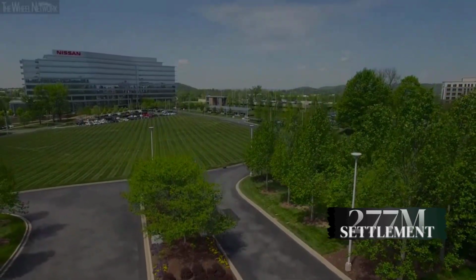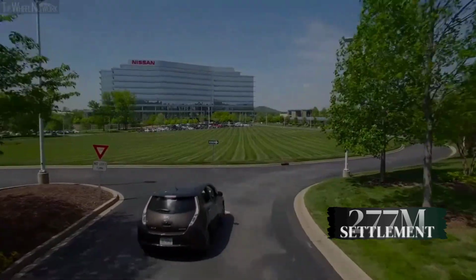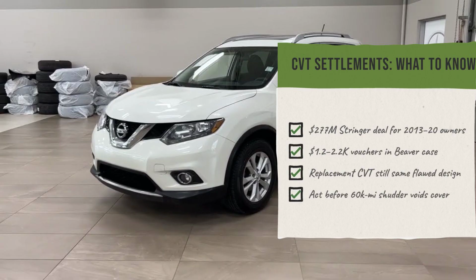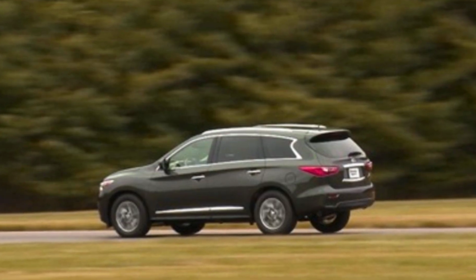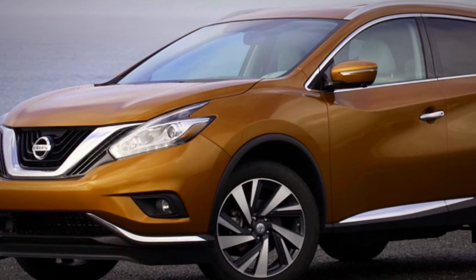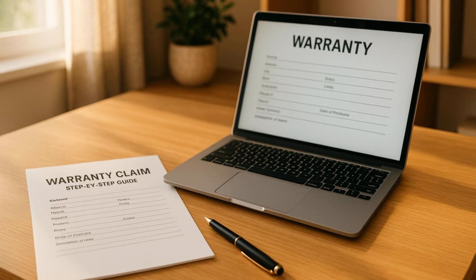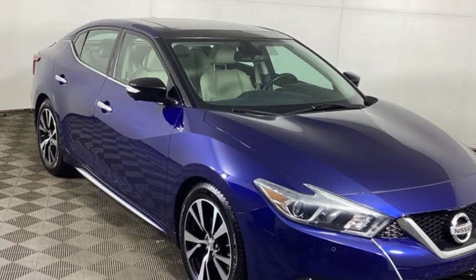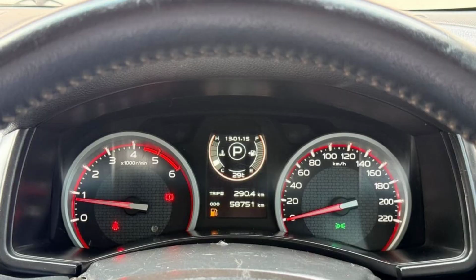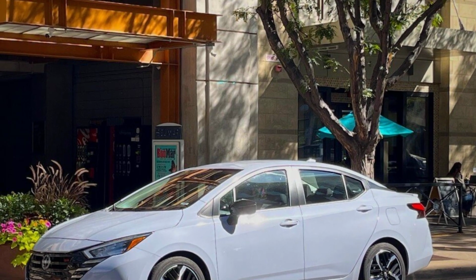In April 2025, a court approved a $277 million settlement in Stringer versus Nissan, covering the Rogue from 2014 to 2018, the Pathfinder from 2015 to 2018, and the Infiniti QX60 from 2015 to 2018. A second settlement, Beaver versus Nissan, extended the warranty on the Murano from 2015 to 2018, and the Maxima from 2016 to 2018 to 84 months or 84,000 miles. Earlier settlements covered the Altima, the Sentra, the Versa, and the Rogue Sport.